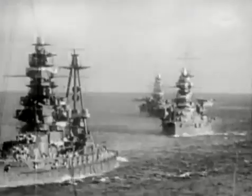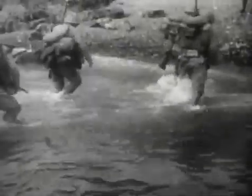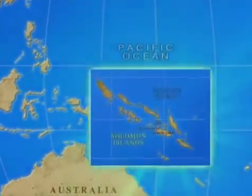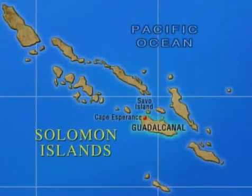August 1942. It had been only 8 months since the U.S. Pacific Fleet had been decimated by the Japanese surprise attack on Pearl Harbor. Since then, the Japanese Empire had seemed unstoppable, overrunning new territories from Burma to New Guinea. When the American Naval Command learned that the Japanese were building a base on Guadalcanal in the Solomon Islands, they knew that this strategic threat to Australia had to be eliminated.